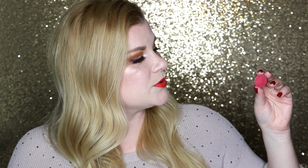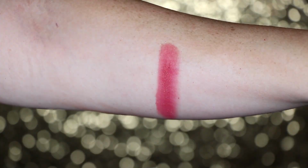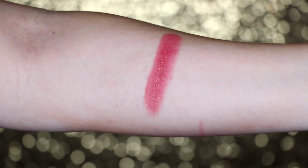This is one that I do tend to use more in the outer corner area because even though the gold shimmers through here, it does tend to somewhat mattify on your eye, which is strange because it's not like the glimmer flecks really disappear, but somehow for whatever reason in that area it just takes on a little bit more of a matte-esque look. But I have used it on the lid. I use it in the outer corner.